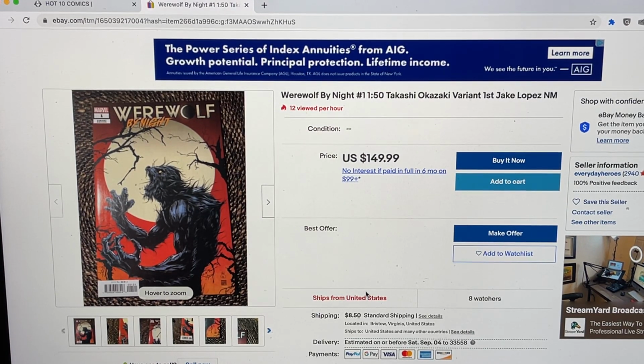I think I got that right. Just a cool looking cover. I grabbed that. It was a total cover buy for me. I had no idea that this book would ever get hot. So I do have that book in my collection.